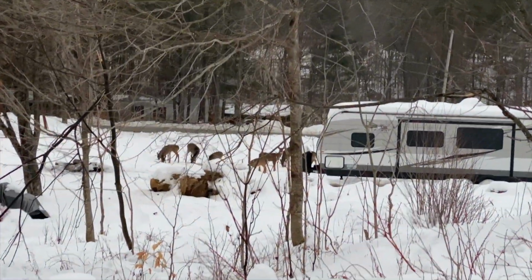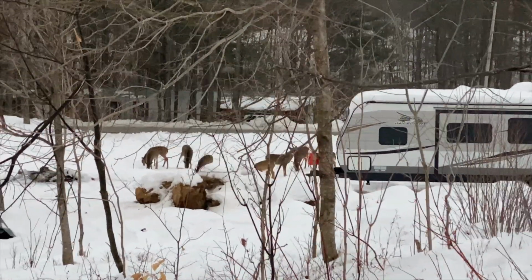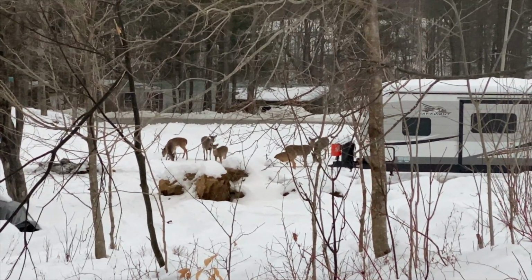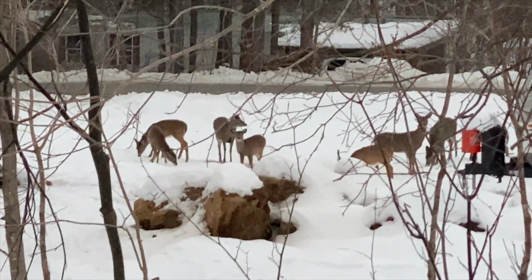Because there's deer everywhere. It's actually staring at me right now because I'm talking really loud, so I have to talk really quietly. Hey, deer! Now they're staring. They're like, what the heck is this guy doing?